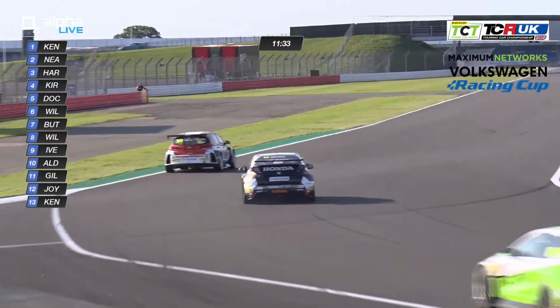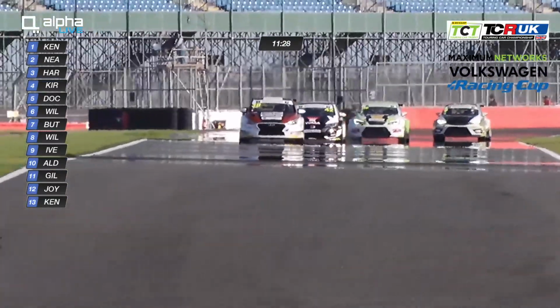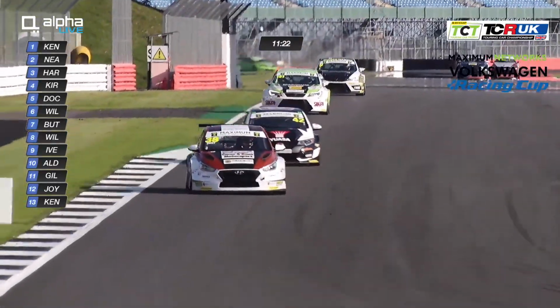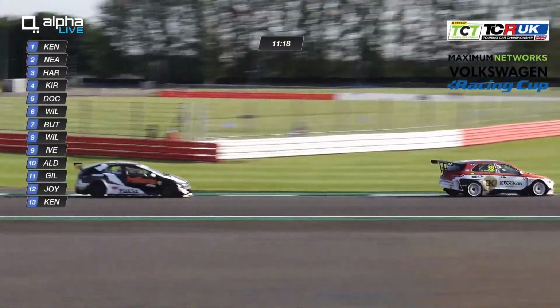Still pushing hard though. That Civic seems to have really good run off the corner and great straight line speed. That seems to be the main difference here between these TCR cars and that NGTC car. It's really pokey in a straight line. You can see the heat haze coming out the side of it. It's like a steam train making its way down the straight. Deep on the brakes, the nose dives in as well.